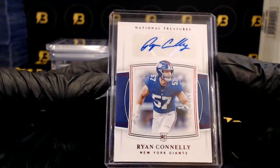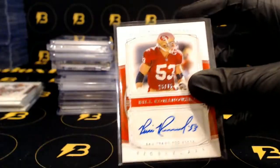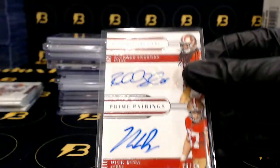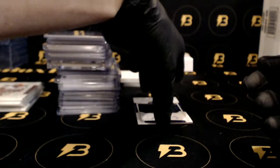We got Ryan Conley going out to the Giants out of 57. One of the jersey number cards. Next up for the 49ers, we got Romanowski going out to 75. And we got a nice Nick Bosa and Richard Sherman out of 49 going out to the 49ers. Then we got DK Metcalf to 99 going out to the Seahawks.